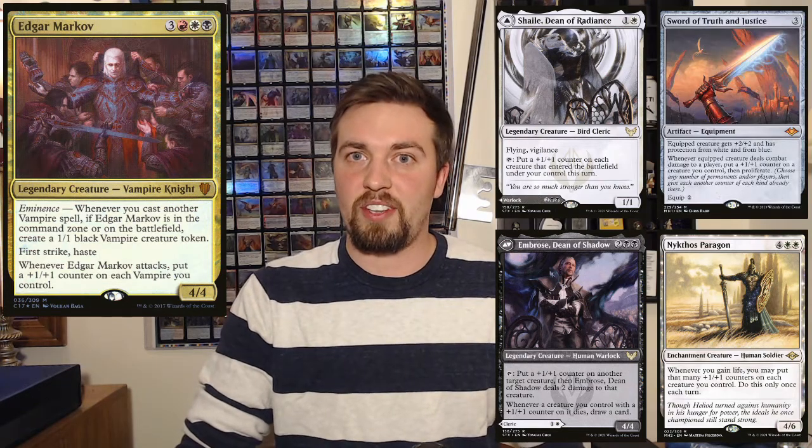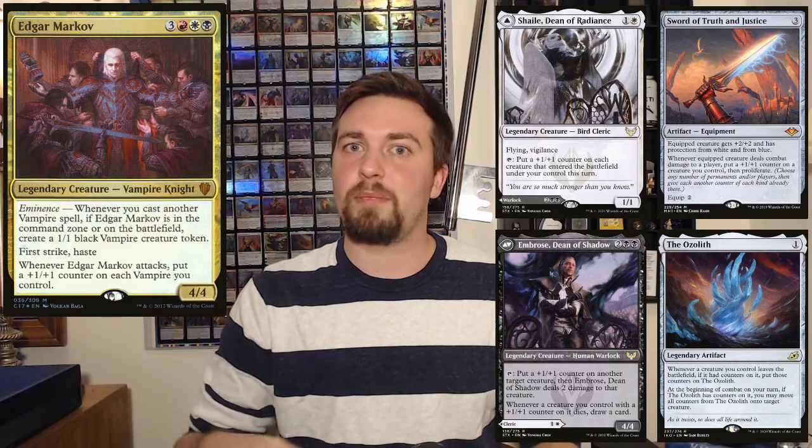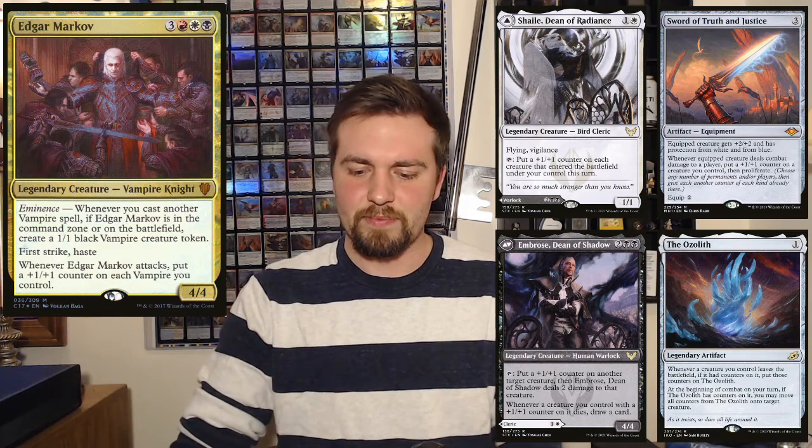Sword of Truth and Justice. It's got Proliferate. And the Ozolith. The Ozolith seems amazing in the deck. Like, unreal. Unreal card there.